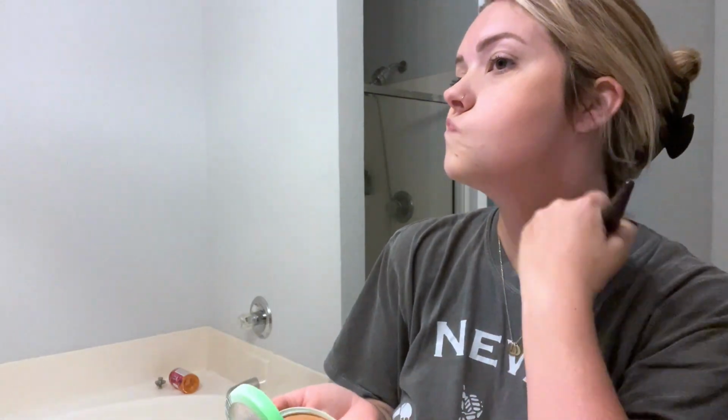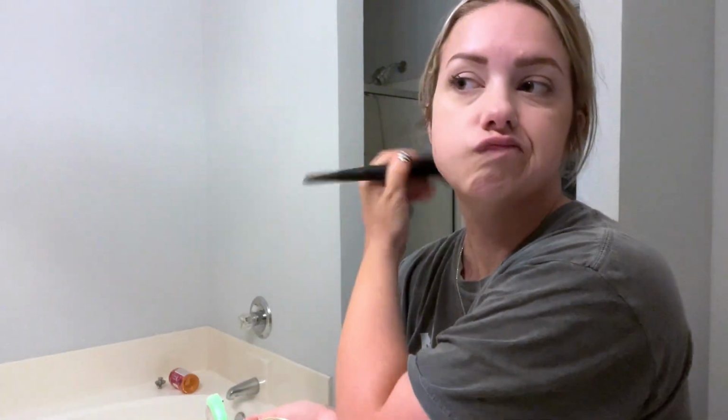And then I just use a little bit of concealer under my eyes, and then I go in with some bronzer. Right now I'm using the Physicians Formula, I think it's called the Butter Bronzer.